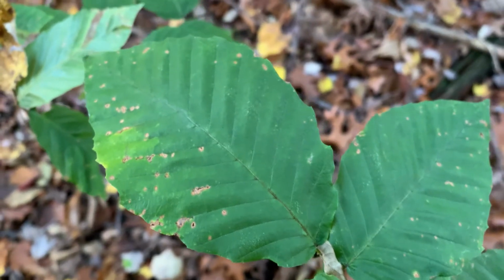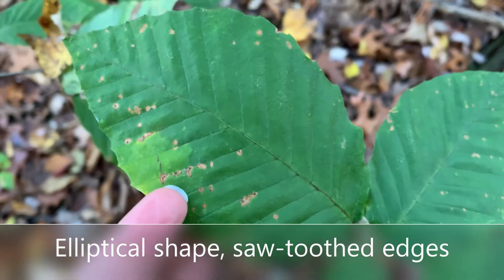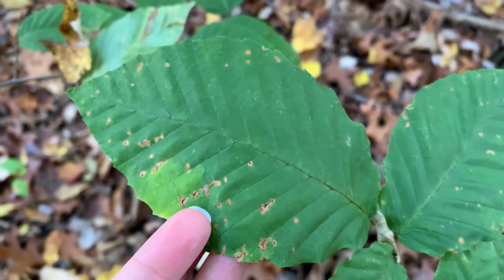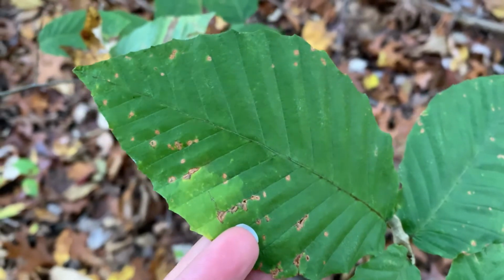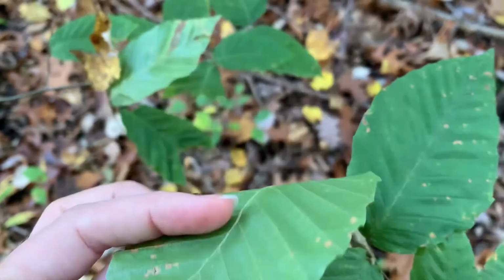So the leaves are elliptically shaped and range in size from 2 to 6 inches long and about 2 inches wide, and they have rough, saw-toothed edges. These leaves turn yellow or brown in the fall, and they oftentimes remain attached to the tree throughout the winter.